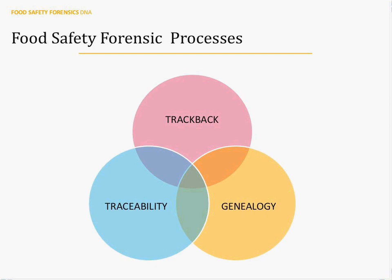Food safety forensics has three core processes that interface with each other. They are trackback, traceability, and genealogy, and I will define their functions in the following slides. I'm sure many of you have heard these terms in reading articles in newspapers, the Wall Street Journal, or other business publications, but hopefully when I get done talking here, you'll have a better understanding, and you'll see some value that you can add to your casework.